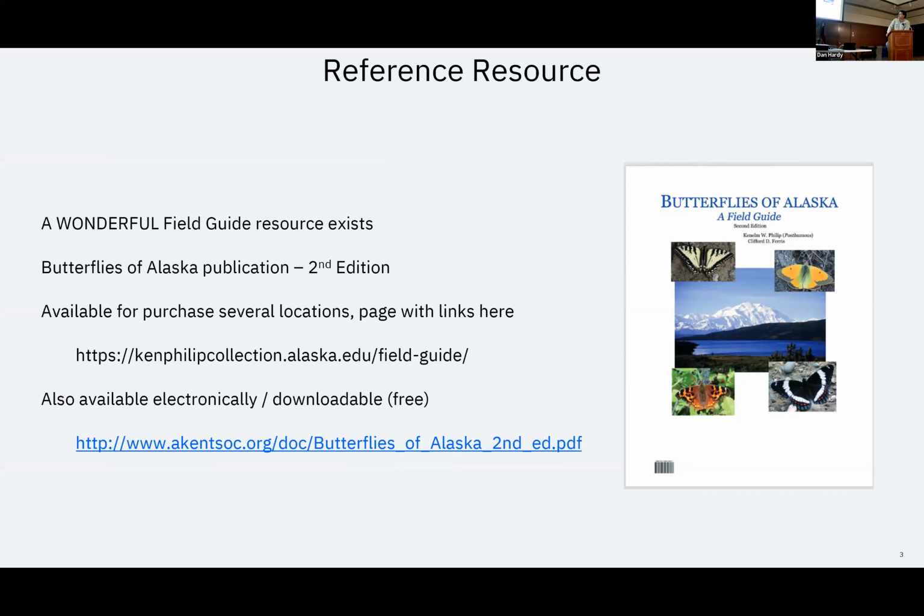There's a field guide to the butterflies of Alaska, and it's based off of the information that Ken and Philip generated over many years. It was published after his death, I believe, but the second edition is really, really good. The first edition had some issues with page spacing and when they changed pages, and they cleared it all up in the second edition.